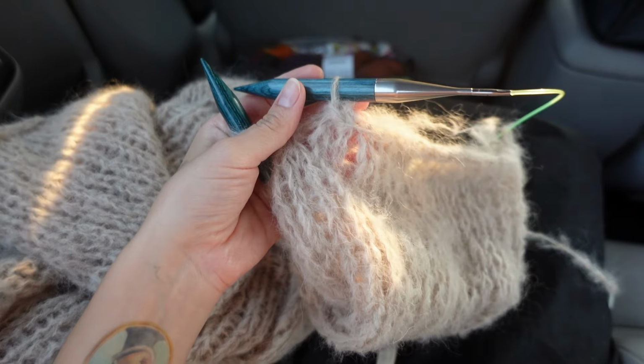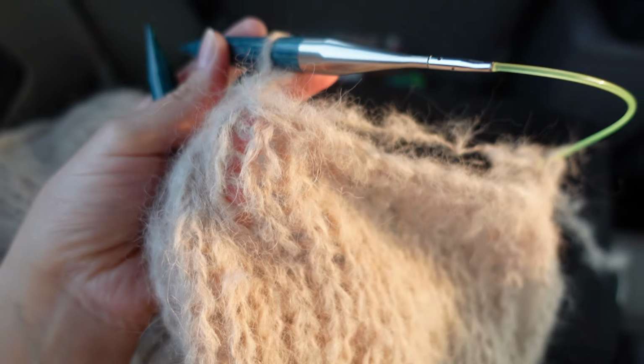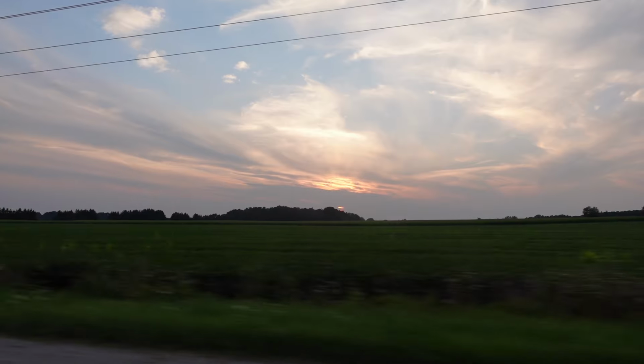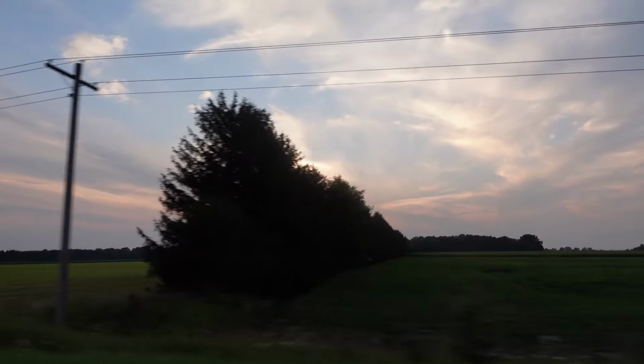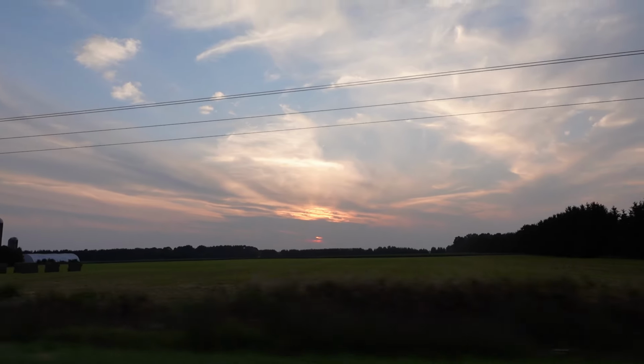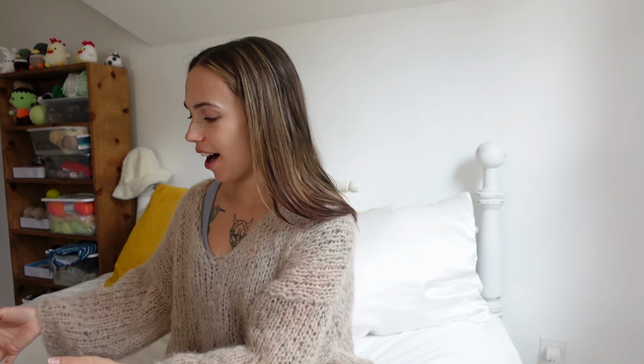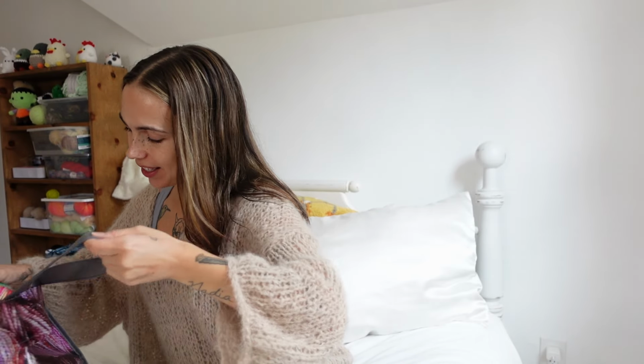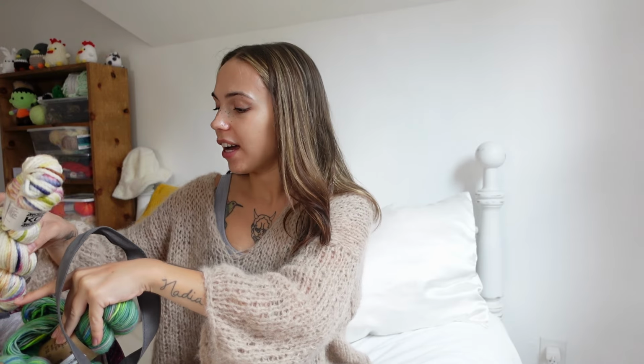And now we're finally back in the car, and I'm now working on my alpaca sweater, which is nearly finished, and I do end up finishing this sweater while in the car, and you'll see me wearing it in just a moment while I do the yarn haul. Now before I end this video, I am going to do a quick little yarn haul of all the yarn that I got at Koigu, which was a lot if I'm honest.